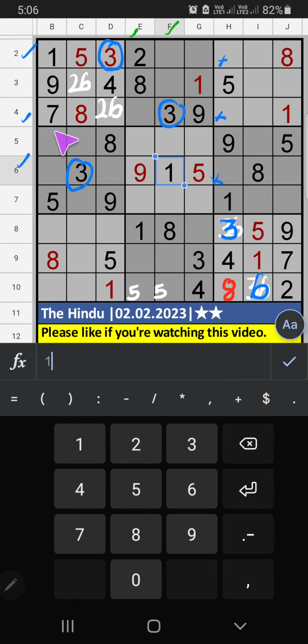Column E, column F, and 5th row, we have 8. So 8 can't come in these cells, then 8 is confirmed here. Second row, third row, we have 5. So 5 can't come in these cells, then 5 is confirmed here. Then column E, we have 5. So 5 can't come in the cell, then 5 is confirmed here.